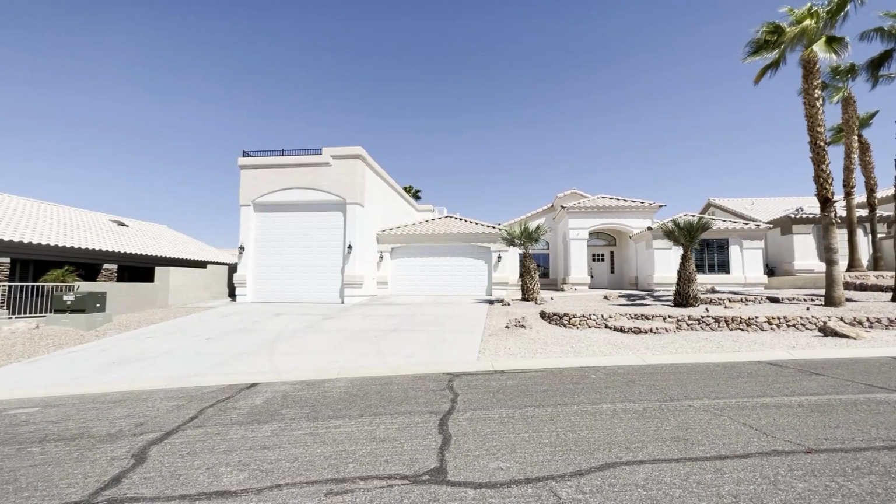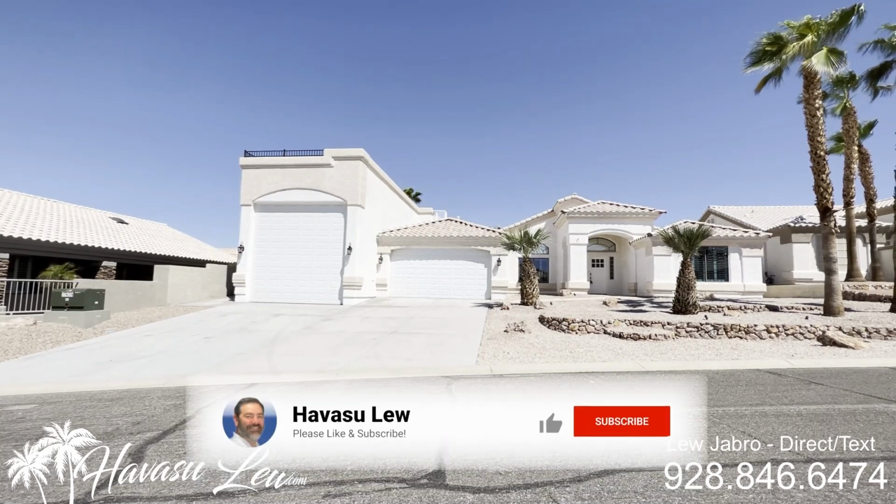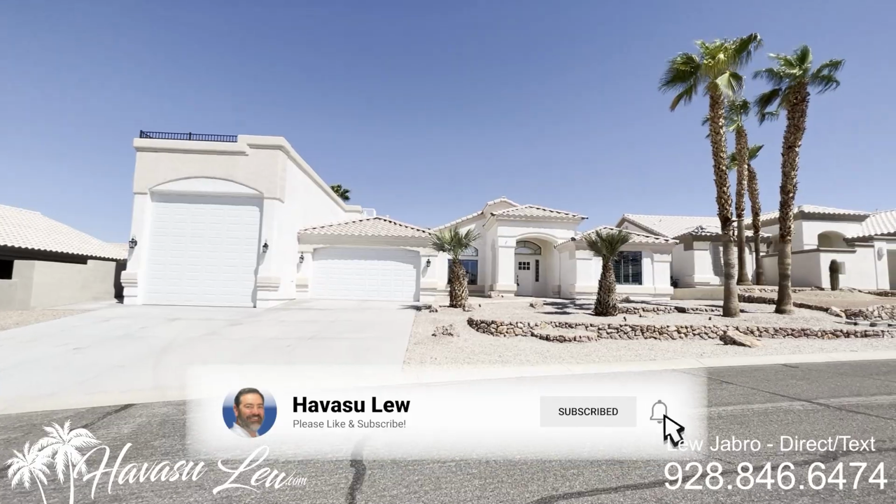All right, guys, right here at 2411 Dawn Drive in Sun Lake Village. This one was just listed for $769.9. Not even a sign in the yard yet.